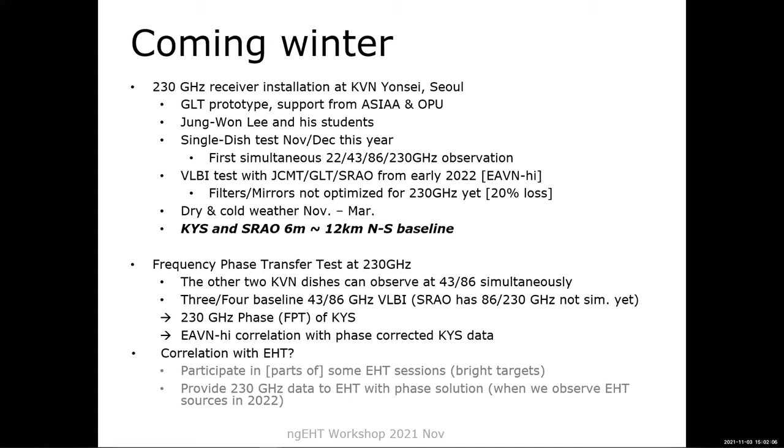And unfortunately, the mirror filters at KVN Yonsei are not optimized for 230 gigahertz. So we are expecting about 20% of loss. Otherwise, it should be less than 5%. So we are ordering new filter mirrors for 230 gigahertz. But anyway, for a strong source, I think we can do a VLBI test with the multi-frequency capability.